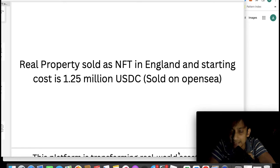Real estate property will be sold as an NFT in England, and the starting cost is $1.25 million. It is going to save a huge amount of paperwork as well as the redundant cost and the legal work for the people. And it is already live on OpenSea, guys. So it is not something that is about to happen, it's already happened. And this is opening the doors for the entire real estate industry in the world to utilize the blockchain, DeFi, and NFTs as adoption for the next level of innovation.